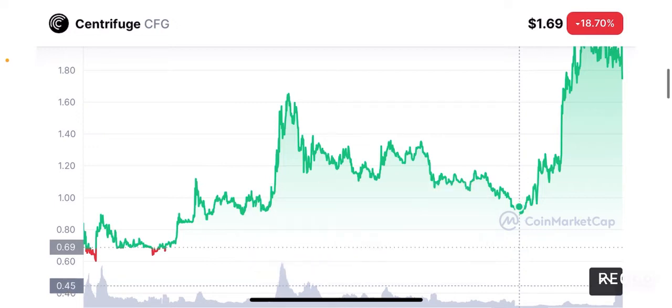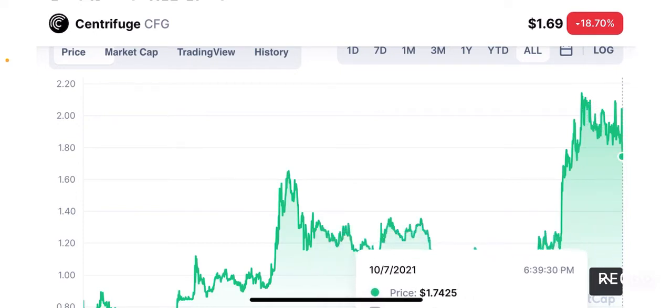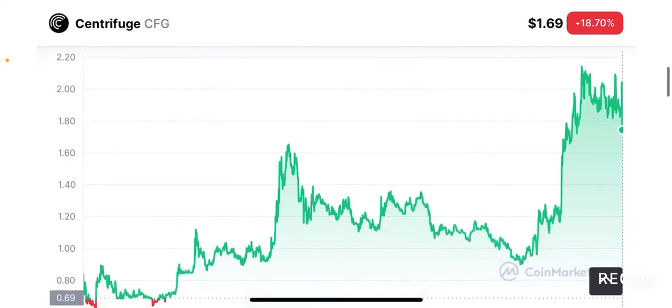And after this price point, the token literally started shooting up ballistically, going as high as $2.11 on the 2nd of October, and now it's in a lower trend. It's going in the lower direction. $1.69 is where it is right now, right? So I think this token can go below the $1.60 mark, and that will be a good opportunity to dollar cost average in. You are still getting it at a relatively higher price point if you buy at this price, but you can still get a better price point because the token is apparently shrinking.